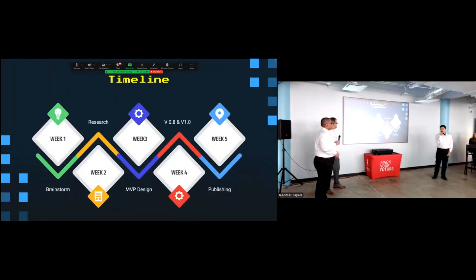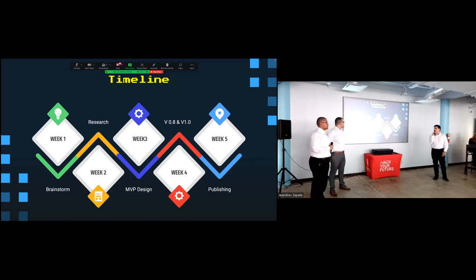So now that we talked a little bit about code, we're going to talk about our timeline for this project. In week one, we did a lot of brainstorming, gathering a lot of ideas, talking to each other, seeing what's going to work for us. Then in week two, we did a lot of research. We were researching which game engine we were going to use. We decided, obviously, to use Unity.